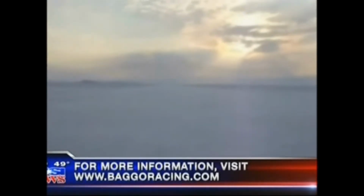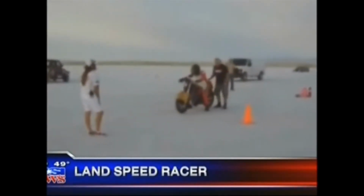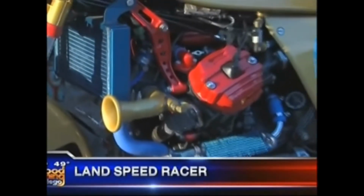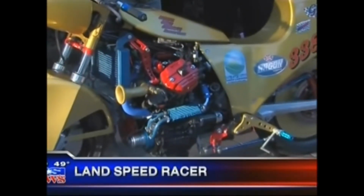Yeah, it depends on the class, so you can't compare apples to oranges, but there are motorcycles out there that are in a completely different class. You know, they'll have 2 to 3 engines on them, and they're going upwards of 300 miles per hour. And then they have 50 cc's and 125 cc's. I mean, there's guys out there with tiny little motorcycles still going pretty fast. And girls too, boys, old people, young people.